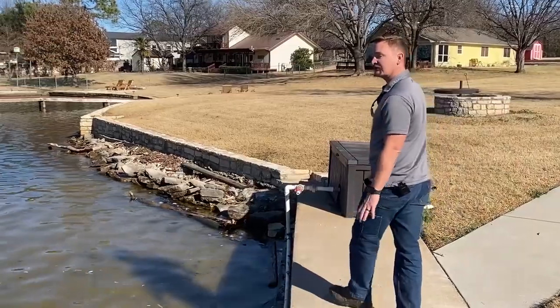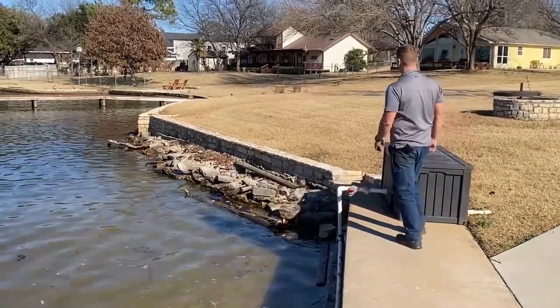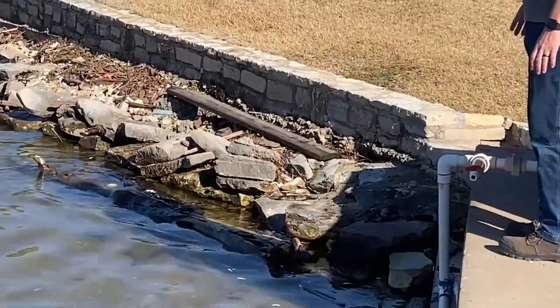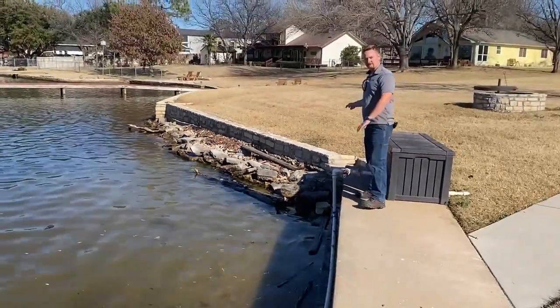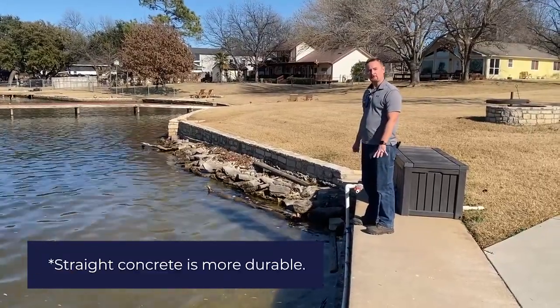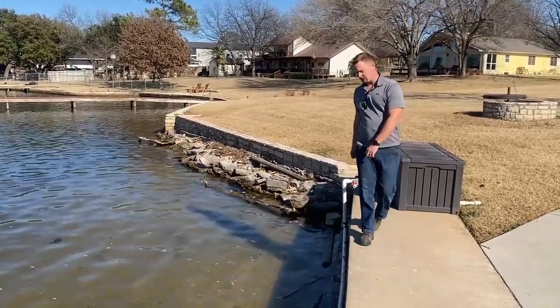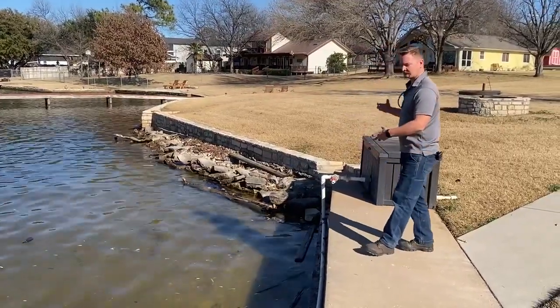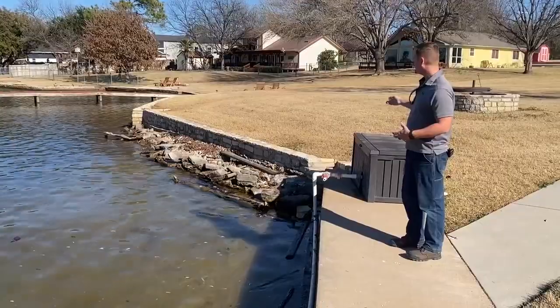Here's another style of retaining wall. We have stones encased in cement and mortar. So this can be a little more decorative than just concrete. I do believe that the straight concrete is more durable though. This is all rebar reinforced, and a lot of this doesn't have deadmen or any back support structure. So this is typically an economic build.